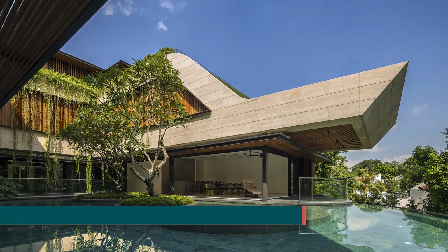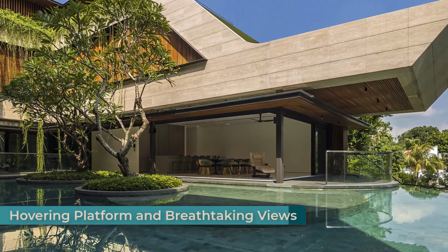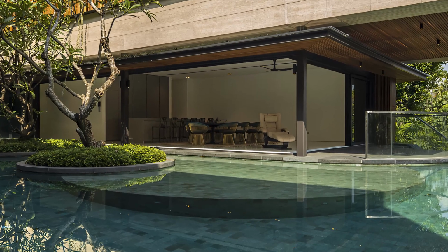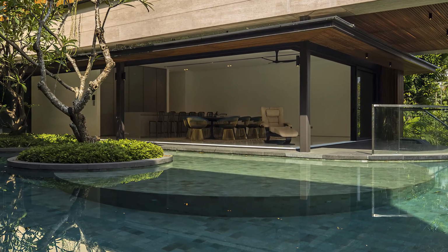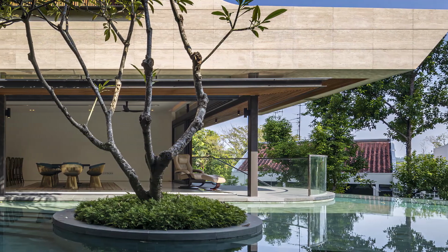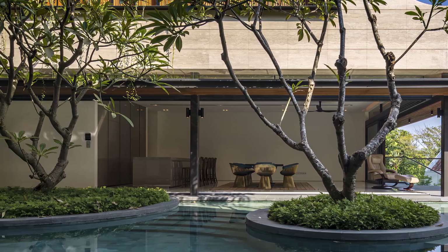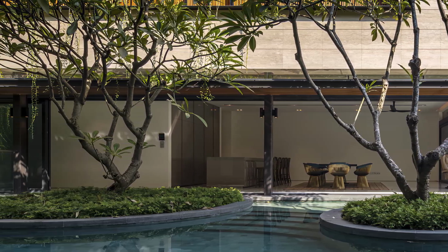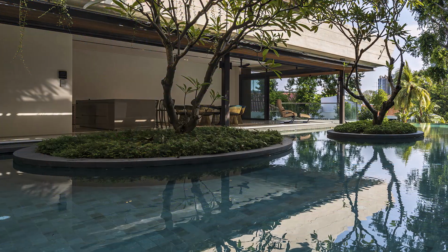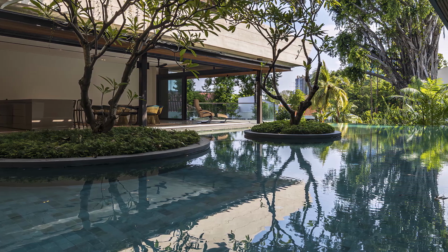The design team further maximized the potential of the site by creating a cantilevered structure that projects from a solid rock outcrop. This platform elevates the living areas and swimming pool, creating the illusion of hovering above the slope. The smooth travertine block construction gives the entire structure a sense of lightness. The resulting primary living spaces are open, transparent, and boast breathtaking views of the cascading water features that overlook the hidden valley, a serene oasis within the city.